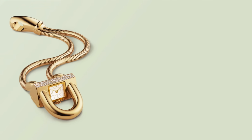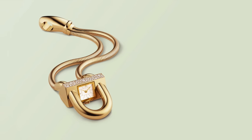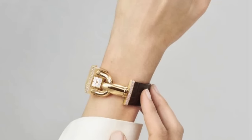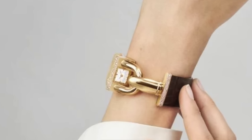To me, this is a quintessentially French piece because it has this element of almost je ne sais quoi. You're not really sure what you're looking at, but you know that there is more to this piece than just it being a bracelet. But it is a really bold statement piece that also happens to tell the time, but only if you know how to look at it, because the face of the watch is really discreetly hidden at an angle, so you have to look at it from a certain angle to be able to tell the time.